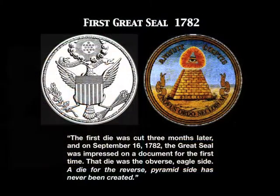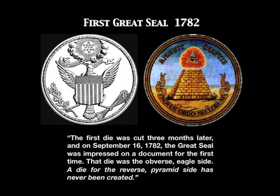From the GreatSeal.com website: the first die was cut 3 months later, and on the 16th of September, 1782, the Great Seal was impressed on a document for the first time. That die was the obverse, eagle side. A die for the reverse, pyramid side has never been created. The pyramid side was never cut into a die. Only the eagle would be pressed onto documents with hot wax. If the pyramid symbol does indeed exist in the Capitol Mall, perhaps one could argue metaphorically that the die was indeed cut and pressed into the landscape.